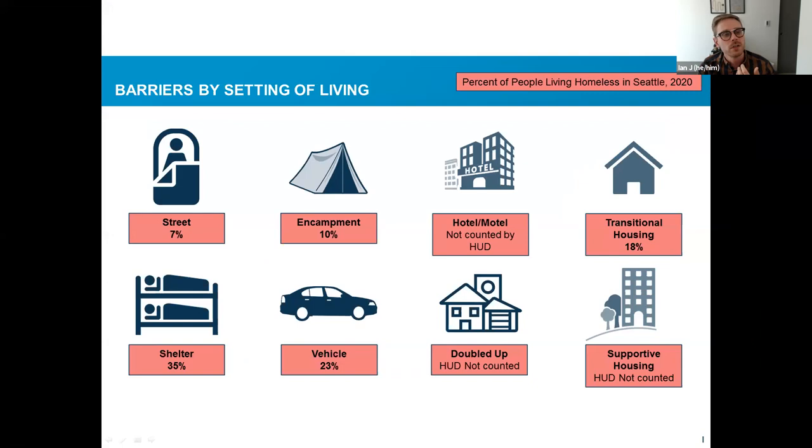Again, when we talk about homelessness, this isn't a monolithic experience. We know that people's sleeping locations have a huge impact on how care is delivered. There are different rules and regulations in these spaces, different policies, and different social norms within the patient's world. And sometimes those things are not always aligned or simple.